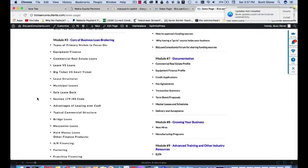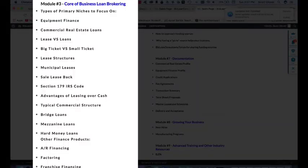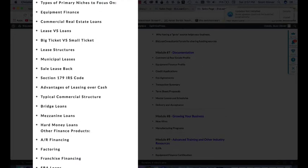So, real quickly in Module 3, I go through, and there's probably more than this that I'll add. These are just the primary ones. I go through equipment finance. I go through commercial real estate loans. I go through leases versus loans in equipment finance. Big ticket finance versus small ticket finance. Lease structures that you can offer. Municipal leases. What a sale leaseback is. Section 179 of the IRS code, which will help you close more business. Advantages of leasing over cash. The typical commercial structure of a commercial real estate loan. Bridge loans, mezzanine loans, the difference between bridge loans and mezzanine loans, and hard money loans.